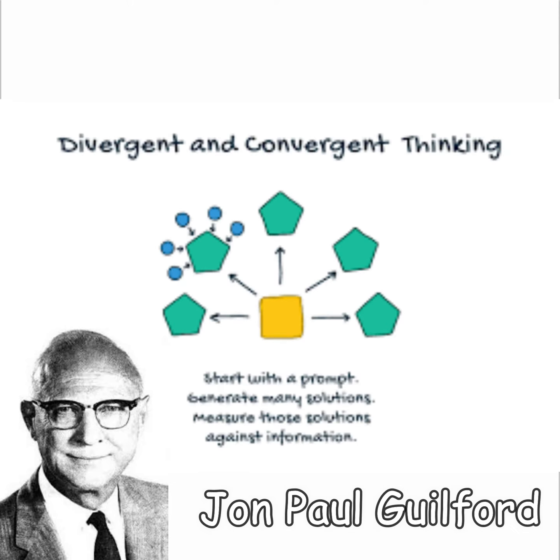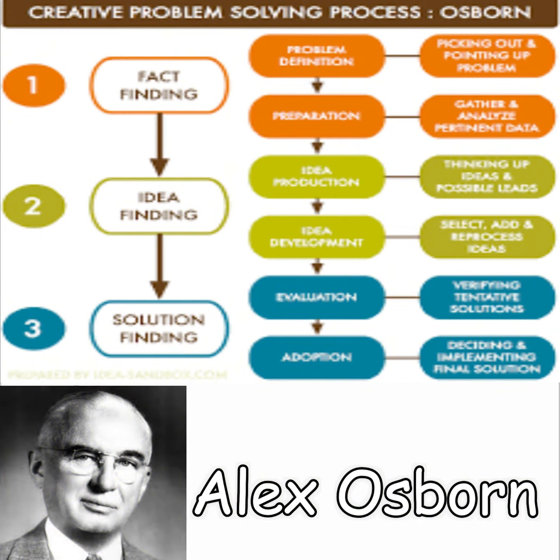First up, we have the Divergent Thinking Strategy by Guilford in 1967. It is the process of generating many creative ideas and evaluating them. After the process of divergent thinking has been completed, ideas and information are organized and structured using convergent thinking. Next, we have the Creative Problem-Solving Model by Alex Osborn. It encourages you to find fresh perspectives and come up with innovative solutions, so that you can formulate a plan to overcome obstacles and reach your goals.